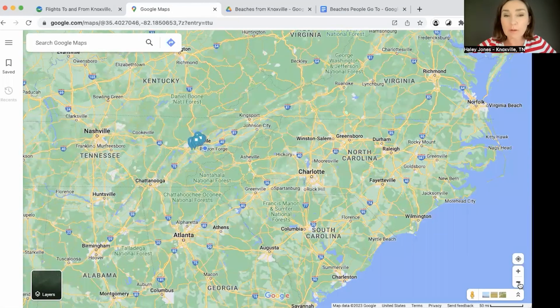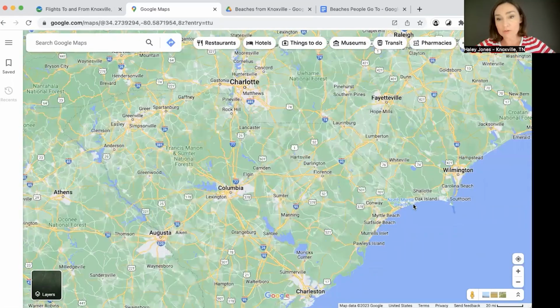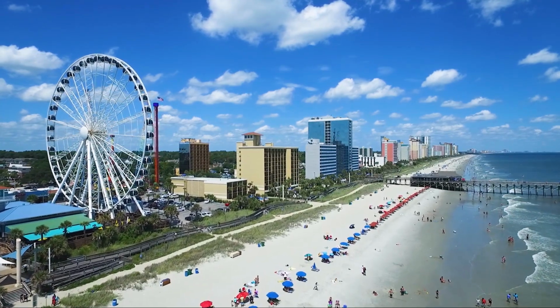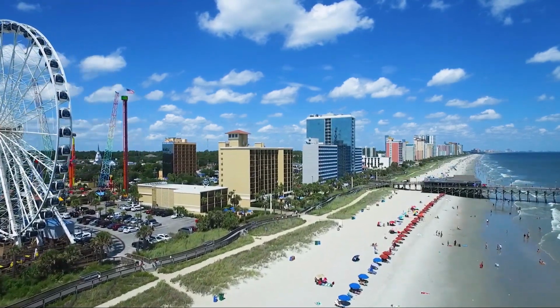So Myrtle Beach is super popular. Myrtle Beach to me is very, very touristy. Now, as a kid we would stay in North Myrtle, so that's almost North Carolina. It's a little bit nicer, or like Surfside, Murrells Inlet, Pawleys Island. These are a little bit nicer in terms of restaurants and stuff to do. But Myrtle Beach has the most tourist options. So if you want beach plus a million things to do, Myrtle Beach has that.